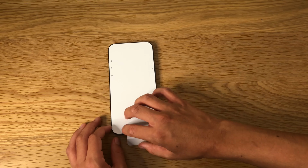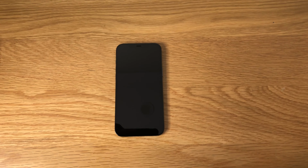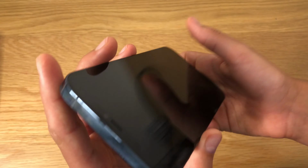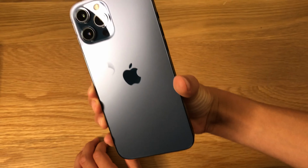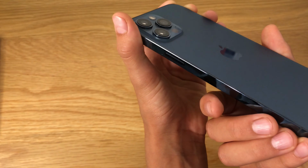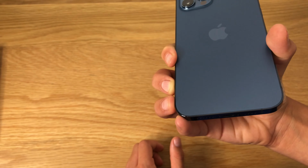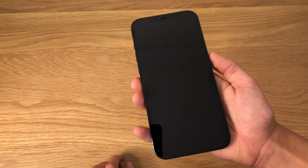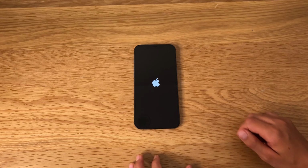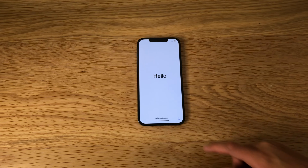Now let's peel the protective cover off the screen. It's pretty clean. You can see the sides are flat and you can see the 3 cameras on the back. I think this is a pretty nice color for an iPhone 12. It's also just a clean phone in general, and the flat sides help make it look more clean. Okay, let's boot it up now, and we'll set it up.